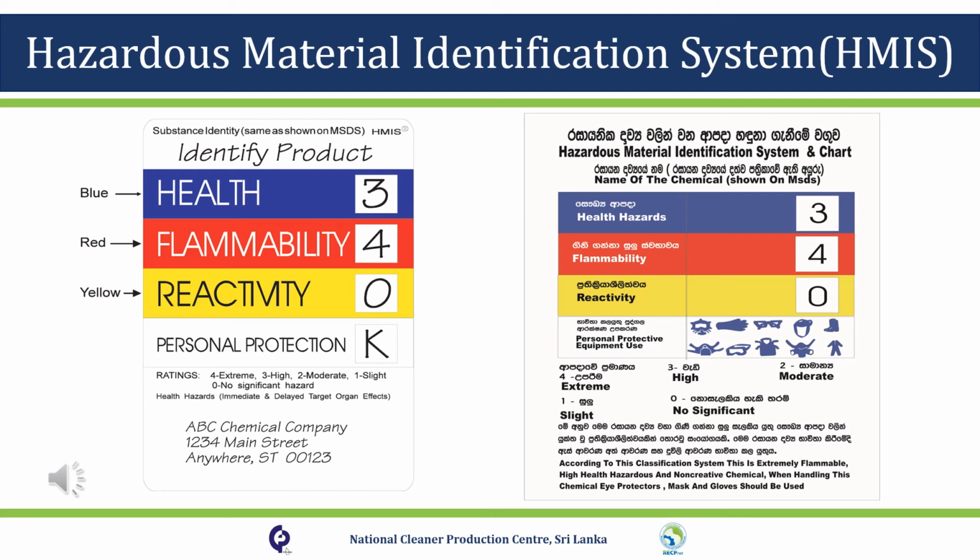The blue, red, and yellow parts contain a number which indicates the severity of the chemical, with 4 indicating that the chemical is very severe and 0 indicating that it poses no significant threat. When designing the label for chemicals, HMIS can be used to clearly indicate the characteristics of the chemical. It is important to provide training for the workers to understand the labeling as well.